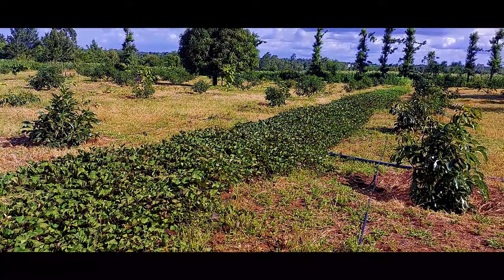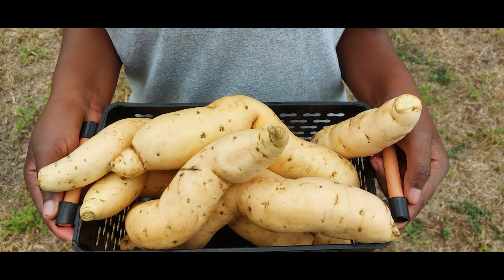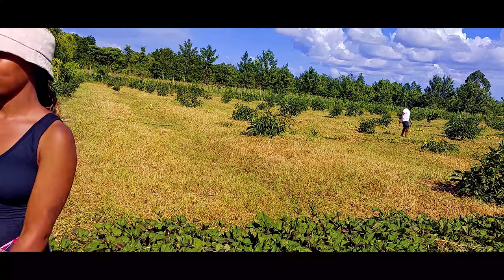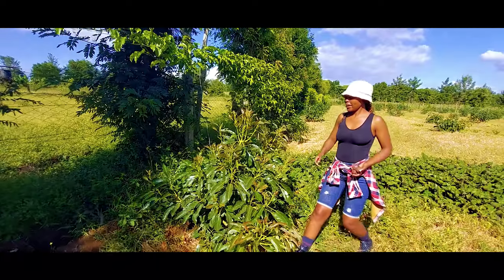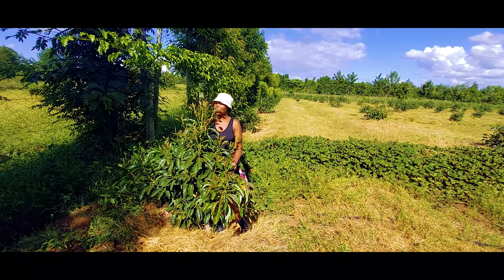We ate some potatoes from the vines there at the end. These ones were for 6 months, so we have not yet taken the sweet potatoes, but those ones we have. Yeah, let's keep moving. Oh, look at these avocado trees. Man, it's even hard to believe these babies at 1 year old.